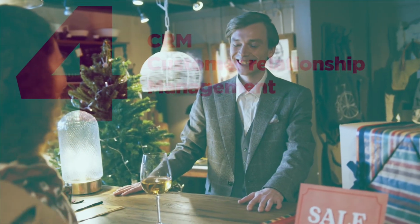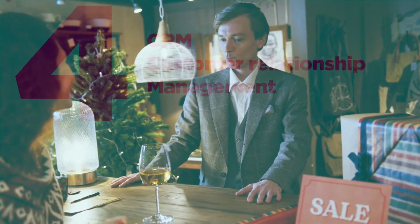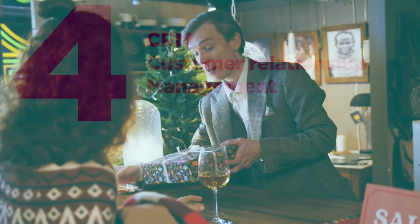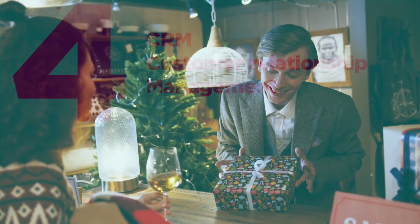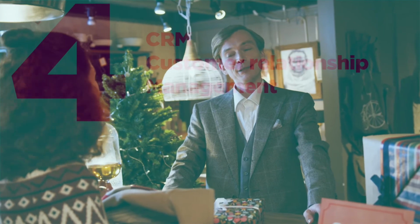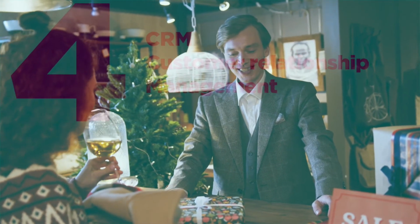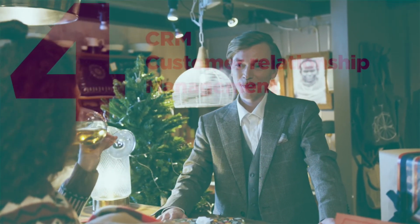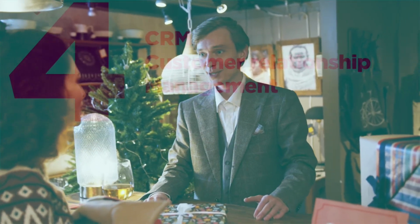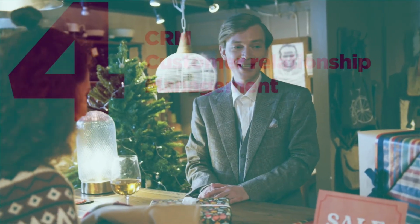CRM needs to be customer-centric. In the center, there's the customer. That's why it's called customer relationship management. Big words, but what do they mean? It just means that everything you need to be done is to be done for the customer by the retailer. You need to understand the customer purchase patterns so you can recommend the most suited products.